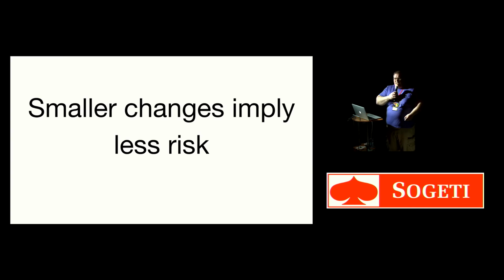Smaller changes imply less risk. So if we just take a small change we've just checked in, run it through our pipeline, and push it through to production, that is much less risk than if we accumulate 2 weeks worth of changes and push them to production.